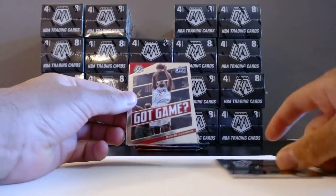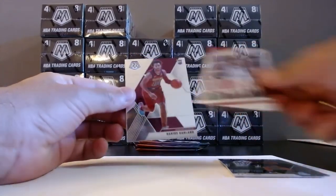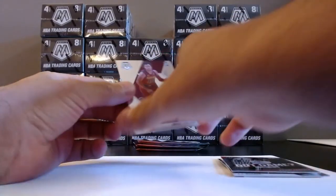Devonte, TJ Warren. We have a Got Game Kawhi Leonard for the Clippers. And we have a Darius for the Cavs.